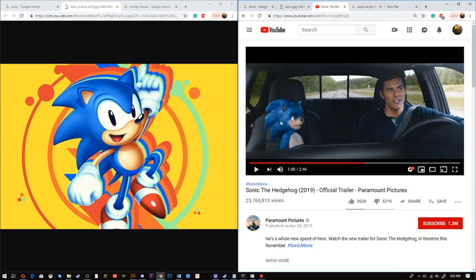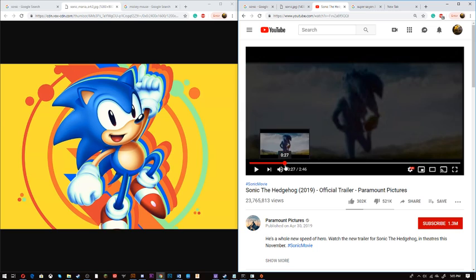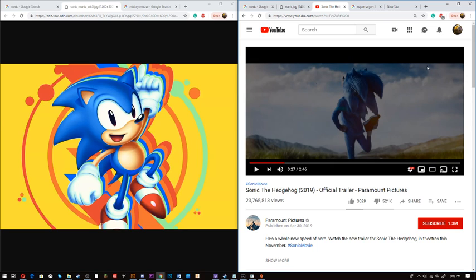And also, I know his head isn't changing because it's the same model, the same render, but it almost feels like his head's different from shot to shot too. Because look, in this shot it actually looks kind of proportioned, just a little drawn out. But in this shot, it looks massive.